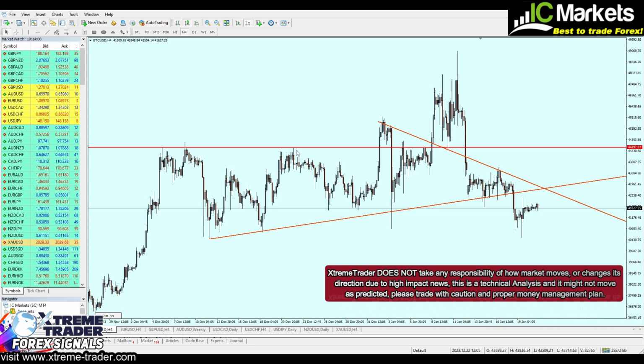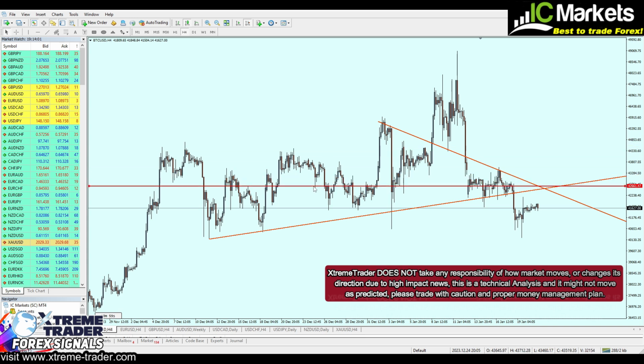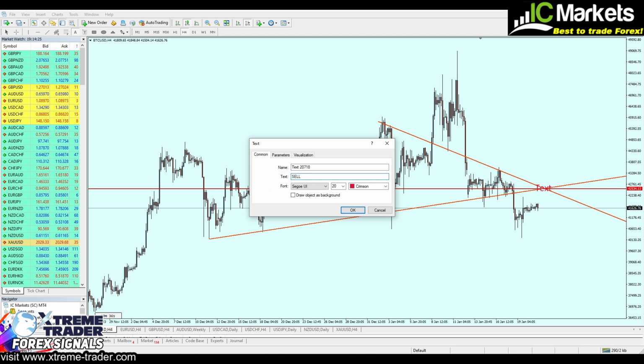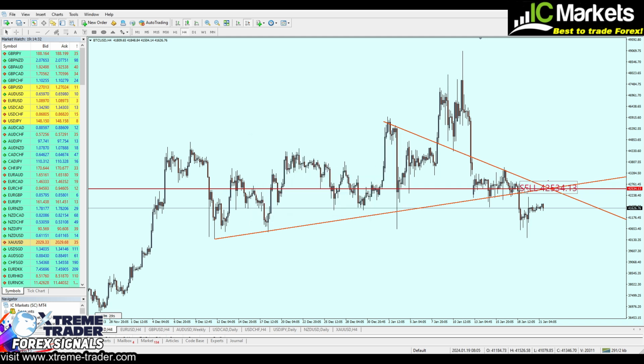Let me just draw now the horizontal level of resistance. And as you can see, there it goes exactly right there. This level has actually been a strong level of real support, also a real level of resistance, as we can see multiple times, also a real level of support as well, and recently a strong resistance. So therefore, I would highly recommend to sell the Bitcoin exactly at 42,534.13. That's going to be our sell level for this pair.